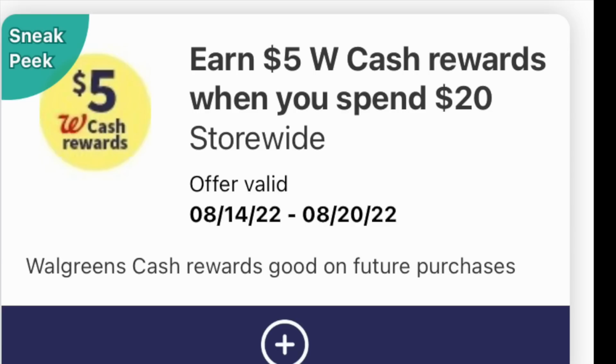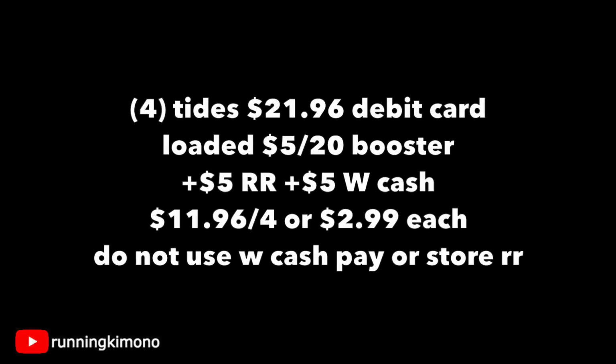We're going to use this specific booster of earn 5 when you spend 20. Why not? And if you pick up 4 of those products, you're getting close to that $20 mark. So let's just grab 4 Tides for $21.96. We have our booster loaded, and with our debit card, we're going to pay down that balance. You're earning back a $5 register reward and $5 in Walgreens cash. So that's $10 back, making it $11.96 for the 4 or $2.99 per Tide. Really good price.